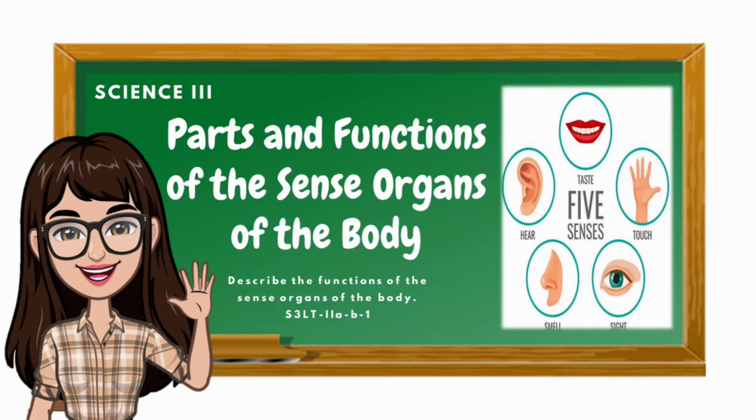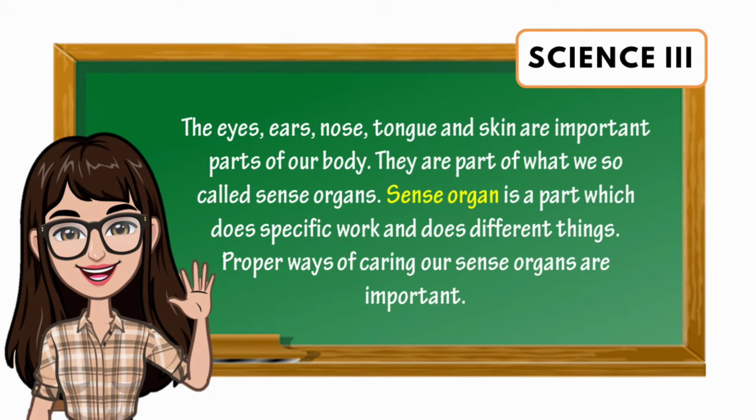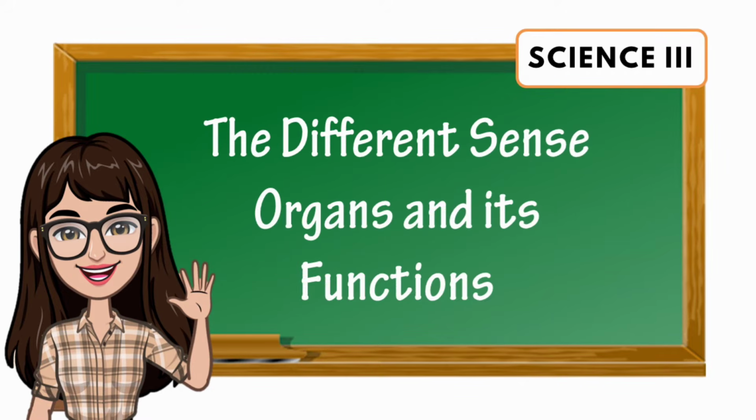Our topic for this day is all about parts and functions of the sense organs of the body. The eyes, ears, nose, tongue, and skin are important parts of the body. They are part of what we so-called sense organs. A sense organ is a part which does specific work and does different things. Proper ways of caring for our sense organs are important. The different sense organs and their functions.